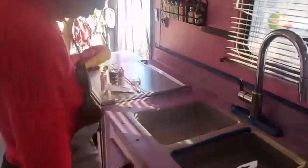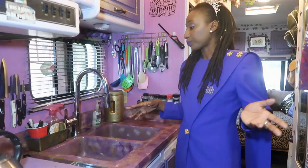When I first did it, I only did the perimeter of the sink, and then I was just like, I don't want this gray sink, so I did inside the sink too, and I polyurethaned it to keep it waterproof. But you really got to keep up with that, because it starts rubbing away in some of the spots that are well used, or overused.